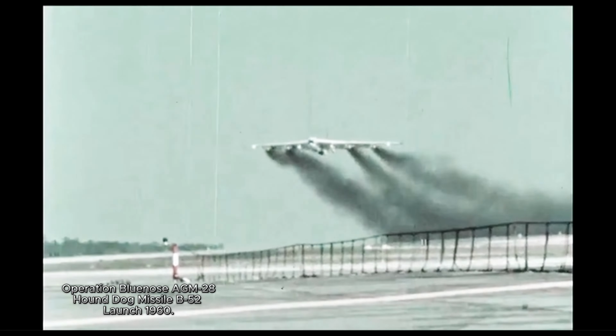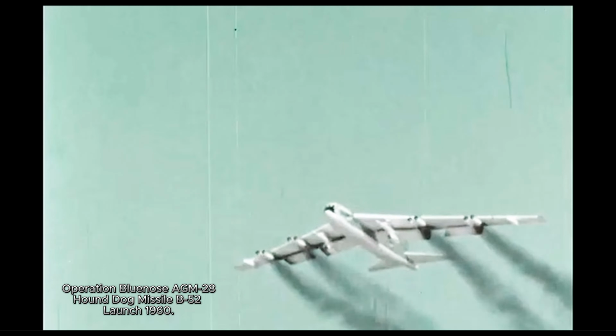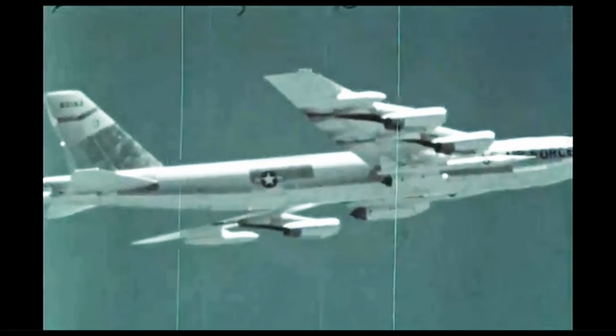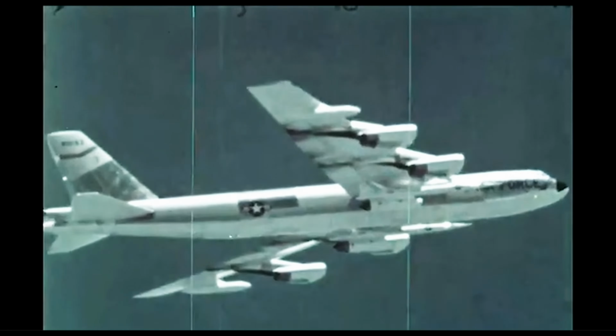The B-52 first flew in 1952, at the height of Cold War tensions. The United States needed a bomber that could carry nuclear weapons across oceans, fly higher than enemy defenses could reach, and deliver overwhelming retaliatory force. Speed wasn't the priority. Stealth didn't exist yet. What mattered was range, payload, and reliability.